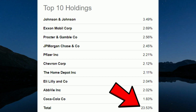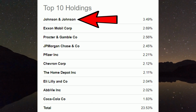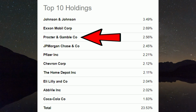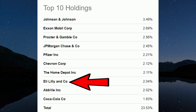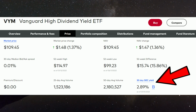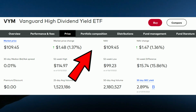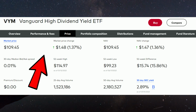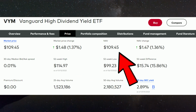The top 10 holdings account for about 23.5% of the fund, with Johnson & Johnson leading the way at almost 3.5%, followed by ExxonMobil, Procter & Gamble, JP Morgan Chase, Pfizer, Chevron, Home Depot, Eli Lilly, AbbVie, and Coca-Cola. The current yield is 2.89%, which is 71% above the S&P 500's yield, and its current share price of $109.45 is about 5% off the 52-week high and exactly in line with the net asset value.